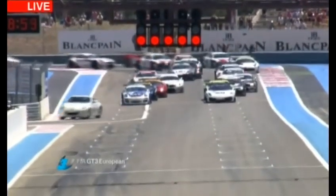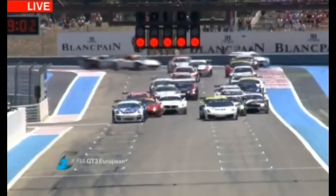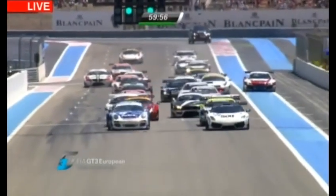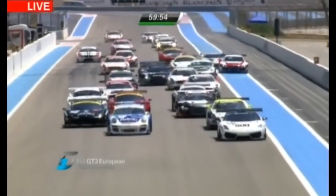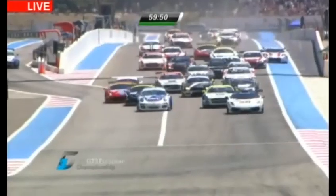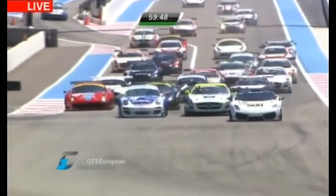Beautiful weather conditions as the race is about to get underway. Lamborghini versus Porsche off the front row as the lights change. And it's Albert von Thurn Taxis on the right as we look at it, Paul van Splunteren on the left, and cars going all the way across the white lines. You must be careful about that because drivers were penalised for that last year.